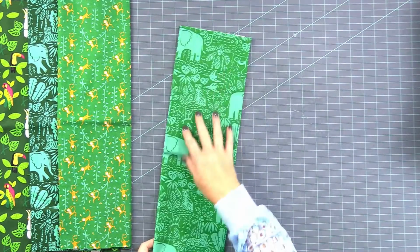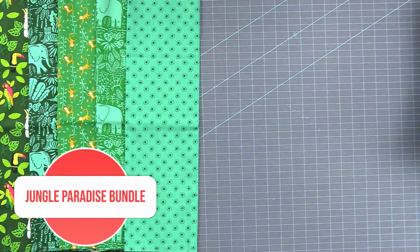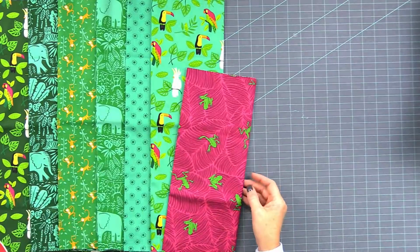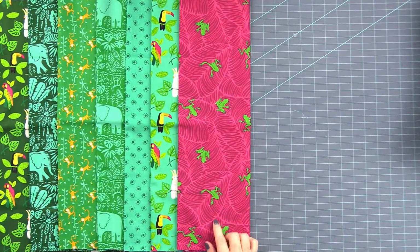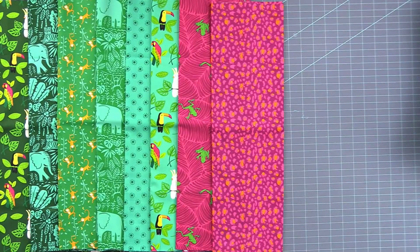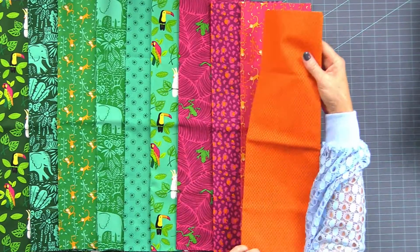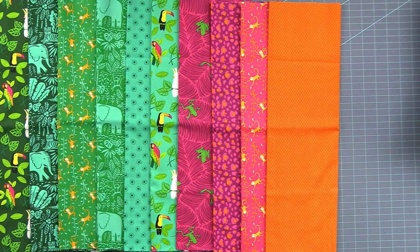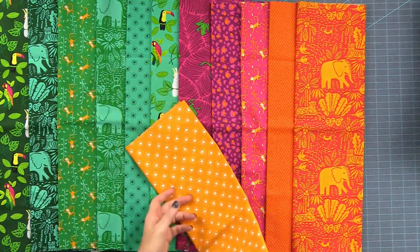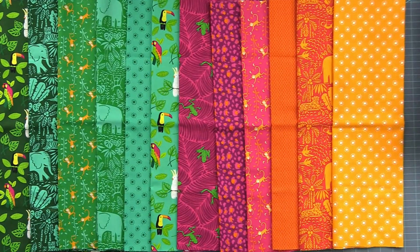We have that same elephant print in the green, lighter green. A little tone on tone here. And then we have the birds in the, it's almost like a turquoise. And then we have the hot pink with the frogs, like the little tree frogs. We have a little bit of a leopard print in the pink. We have the monkeys again in the pink. And then we have some pops of orange. So we have a tone on tone, small print. And we have the elephants, orange on a red background, and then a little bit lighter, brighter yellow here. So really colorful and fun for, I thought, you know, I made a crib size quilt out of the Venus.